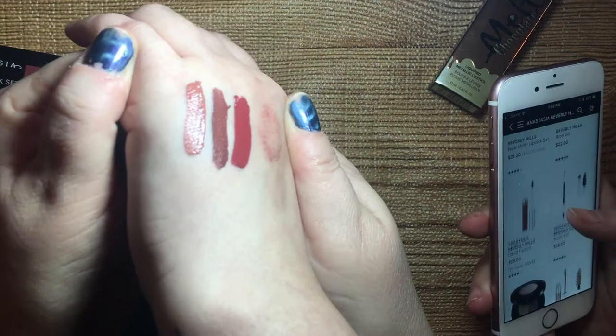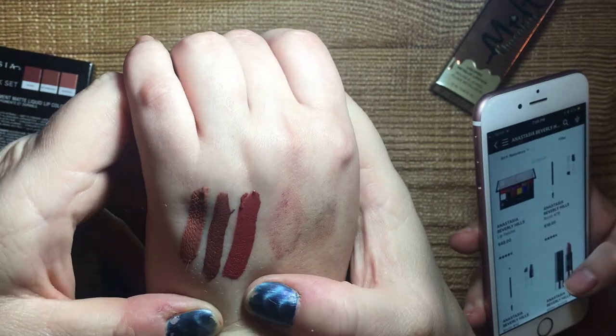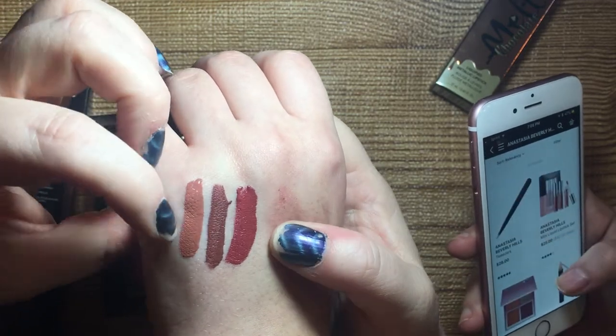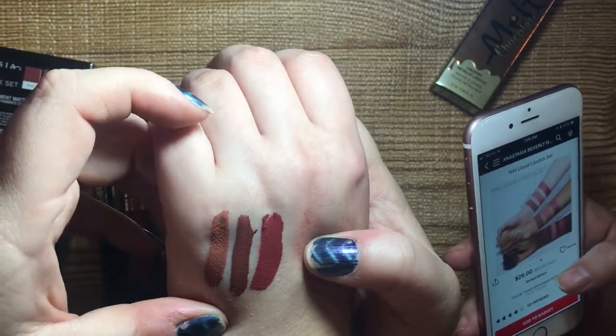All right, let's see. This one's kind of burgundy. This one's chocolate. It's more of a brick red with like pinky. This one looks like a chocolate kiss. No, the other one. This one's like a brick red, yeah. This one's like a terracotta kind of.